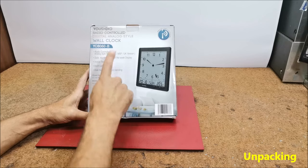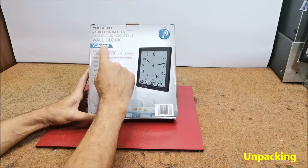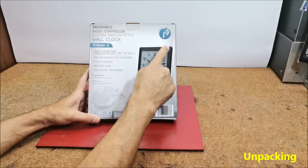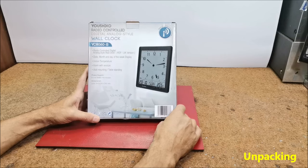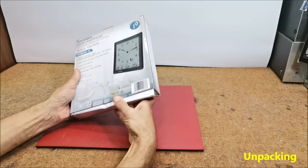I specifically ordered an LCD digital analog style clock, model YC8060-B, with dimensions 21x24 cm. The product is nicely packed and protected from damage and arrived in Macedonia in about 20 days.